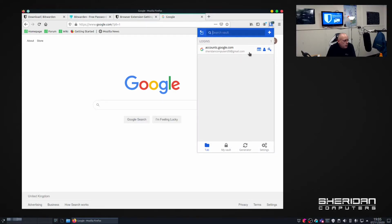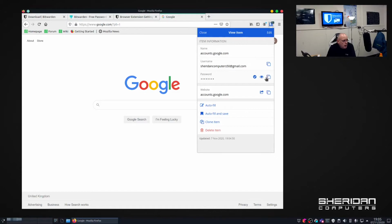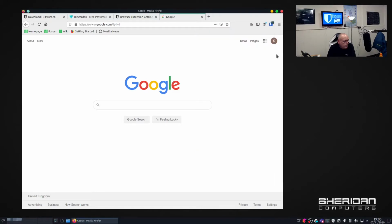Now, if we go into this, it will allow you to view the properties. This icon will reveal the password. I'm not going to do it in this case. And this icon here checks if your password has been exposed. So the password was not found under any breaches. And that is the beauty of a password manager.